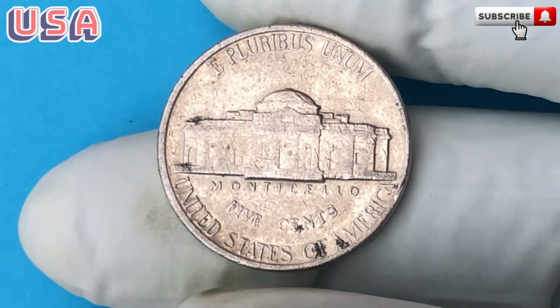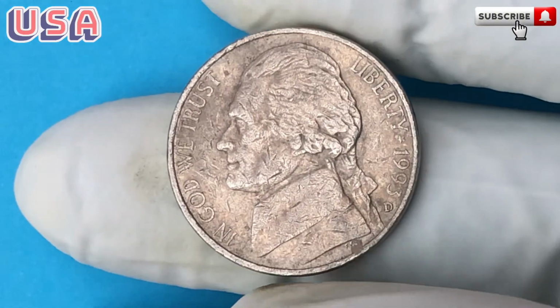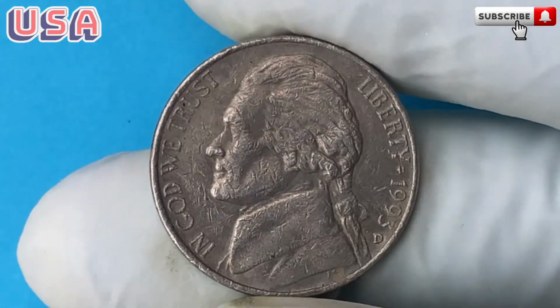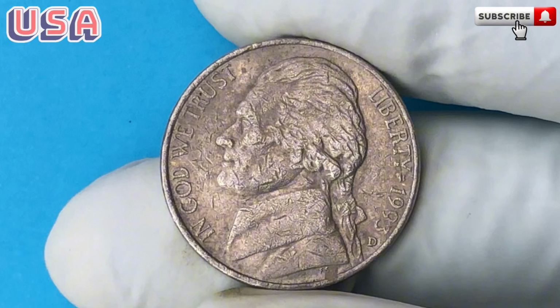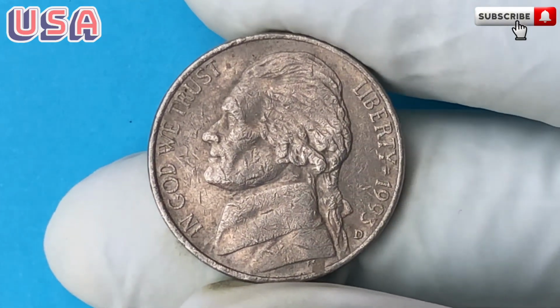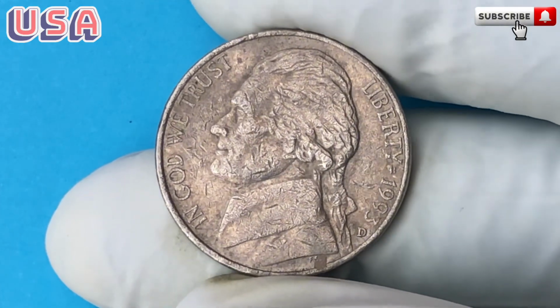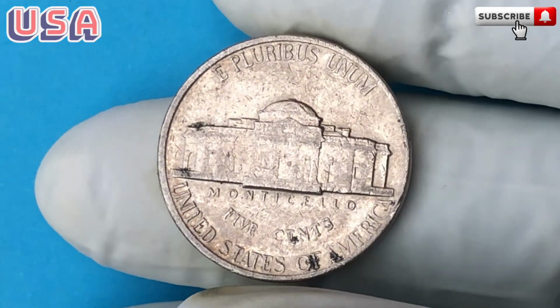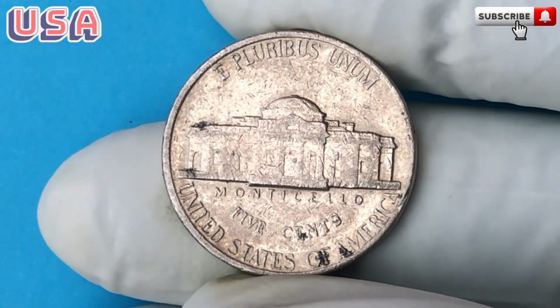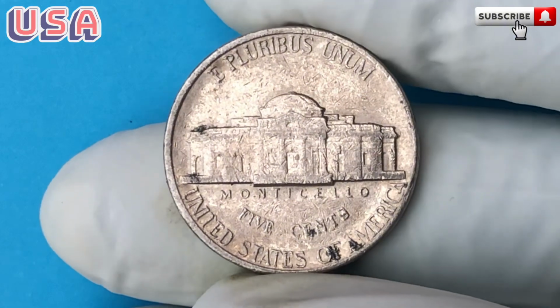Coins with an S mint mark are much rarer than those produced in Denver. Now, don't confuse this with the regular circulation coins. This version of the 1993 nickel wasn't widely released into circulation, making it much harder to find today. So, if you've got one of these rare S mint mark 1993 nickels, you could be holding something truly valuable.